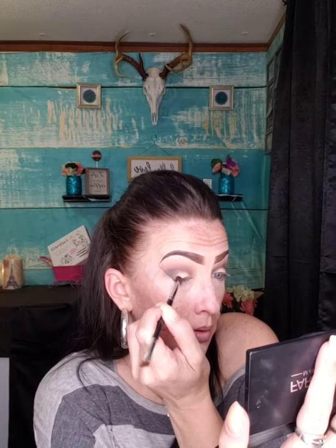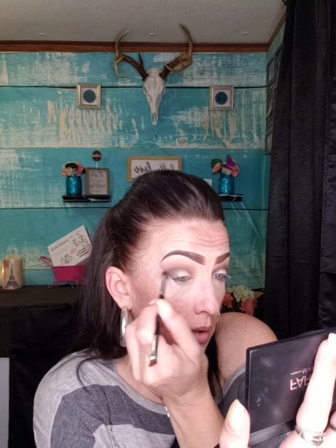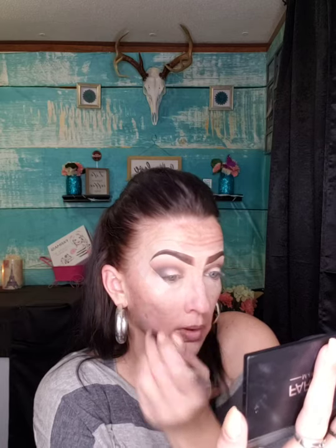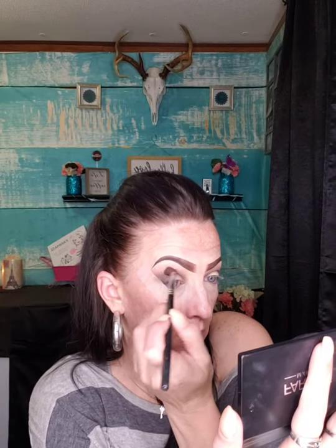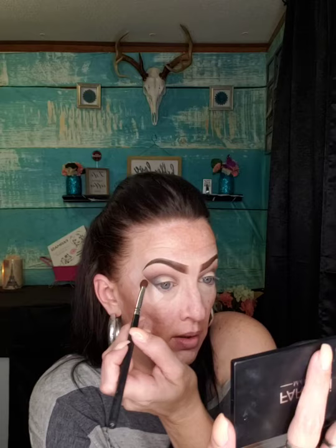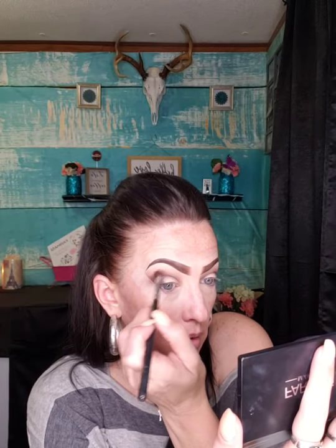Just bringing that a little into that outer corner and transitioning it up into those pink shades, and adding just a little bit more of that darker dusty shade and blending it with that shimmery gray. Back into the lightest. Just want to make sure you kept everything nice and transitioned.